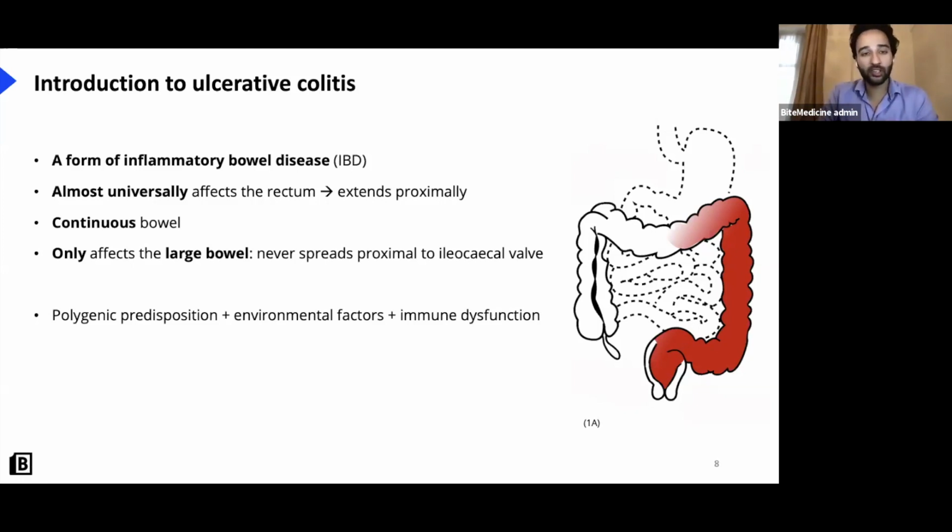As the first question highlighted, ulcerative colitis only affects the large bowel, so it never spreads proximal to the ileocecal valve. If you start moving proximally over here, it's never going to move into the small intestine. So if you have inflammatory bowel disease which is affecting the small intestine, you can be pretty confident it's going to be Crohn's disease, because ulcerative colitis does not affect the small bowel.